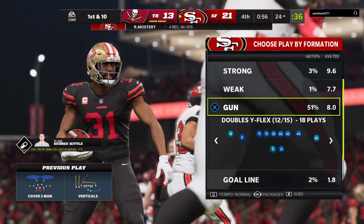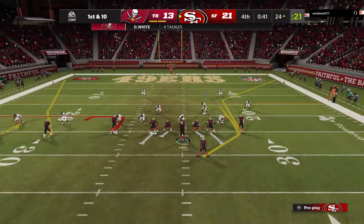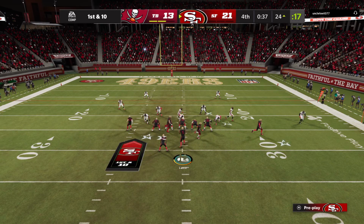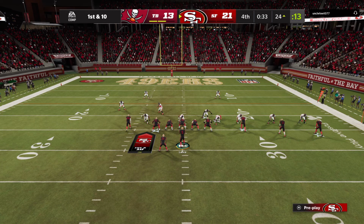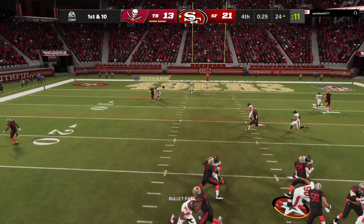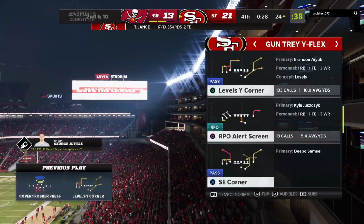These guys are running offense like you drive. The pedal is down, stomped down. How about that? Back-to-back completions. They are rolling. So much for being conservative and running that football. Again, it's Lance. And that's going to be incomplete. Too tough to hold on to that one.